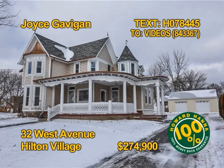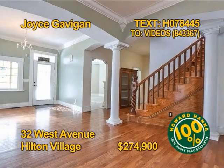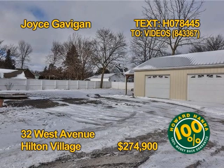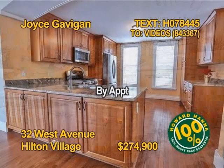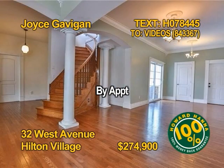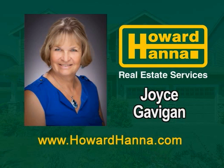This one-of-a-kind Victorian-style home could be yours. 4 bedrooms, 3 full baths, 2,950 square feet of beautiful detail on a 0.40-acre lot with a huge garage. All appliances stay, even the washer-dryer. Plus, there's a state-of-the-art master bedroom you have to see. Tour 32 West Avenue by appointment with Joyce Gavigan.